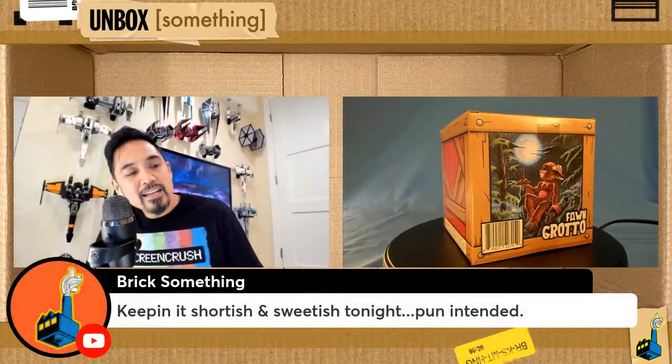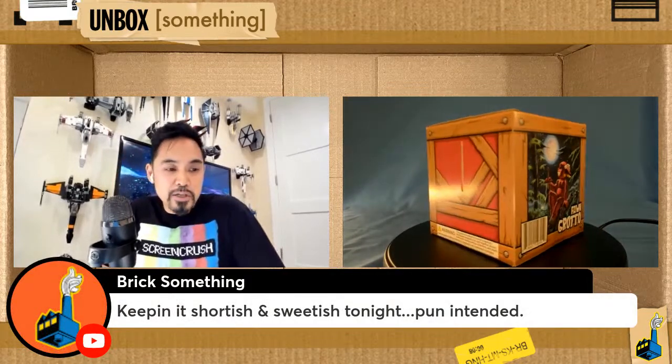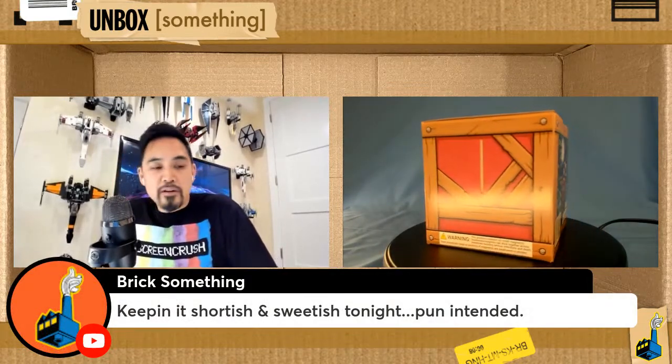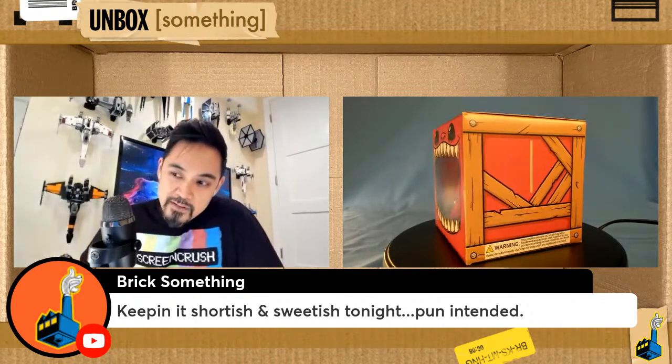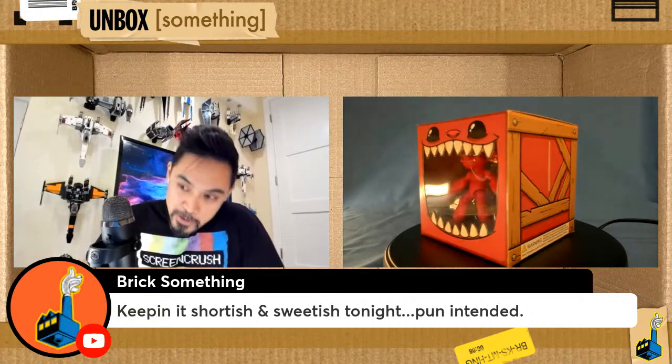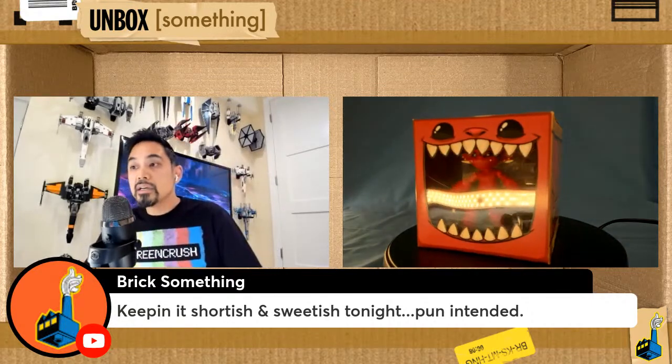Because I had said that we are going to try and keep it short and sweet tonight. And there definitely is a pun intended there, given the figure that we're looking at today, a super short and a super sweet fig.